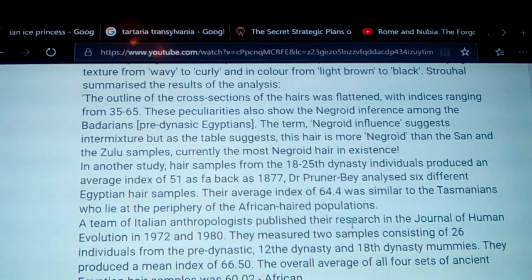In another study, hair samples from the 18th to 25th dynasties, and then they end up averaging at 64, and so they get curlier and everything there. But that was the 25th dynasty, whenever the Cushites took over, and they did have some Nubians around and stuff. And Nubians have the tight ringlet hair that they've only found a couple of desiccated mummies of, but they didn't make the mummies, they're just desiccated out in the desert and stuff.